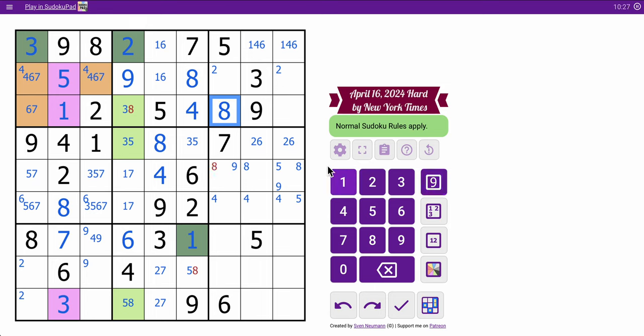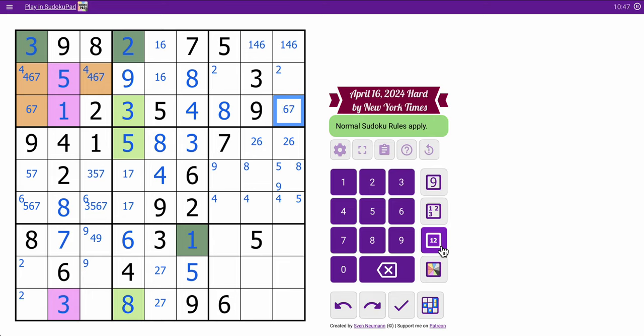So 4 eights are done. 3, 5, 3. That's not 8. But that still gives me two places for an 8. Oh, that's 5. That's 8. Okay, this is the other of 6, 7 to complete row 3. Not that I have much to go on.